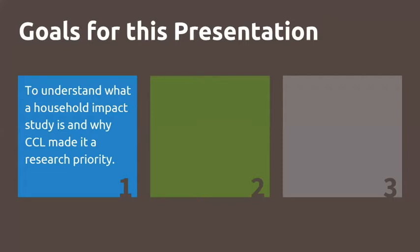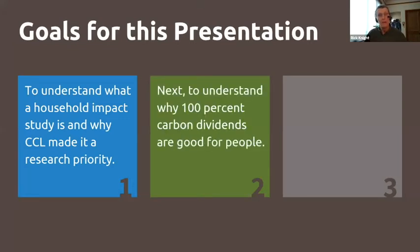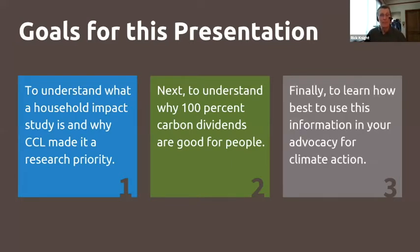Here are my goals for this presentation. First, to make sure that you all understand just what a household impact study is and why CCL has made it a research priority. Next, to learn why 100% carbon dividends are good for people. And finally, to learn how best to use this information in your advocacy for climate action.